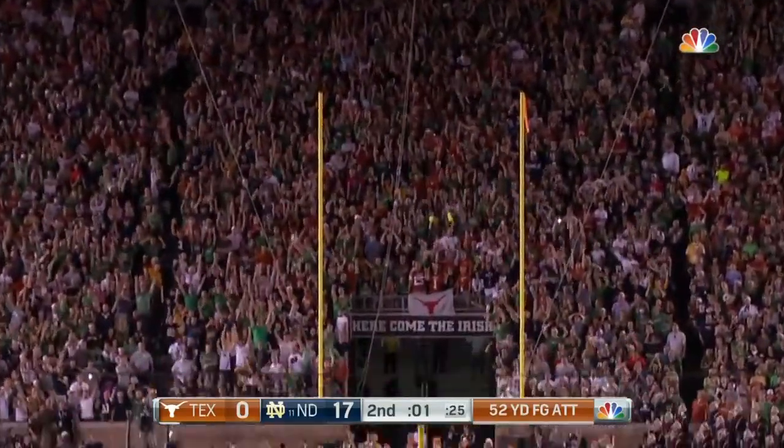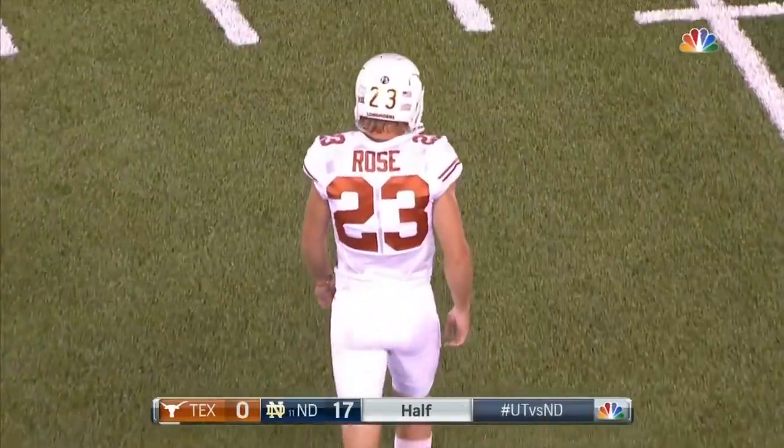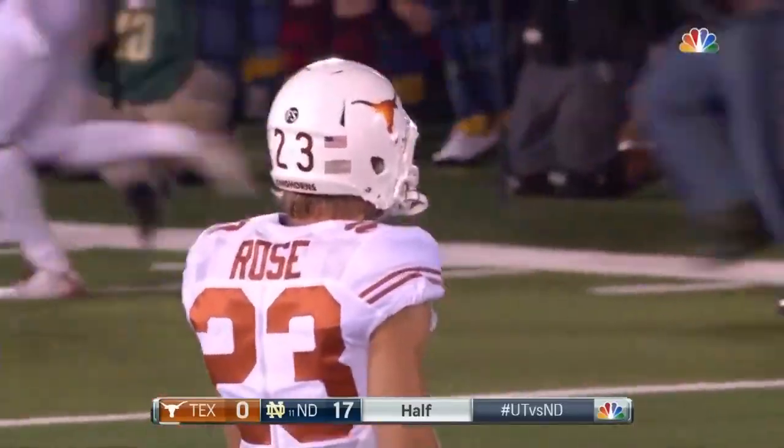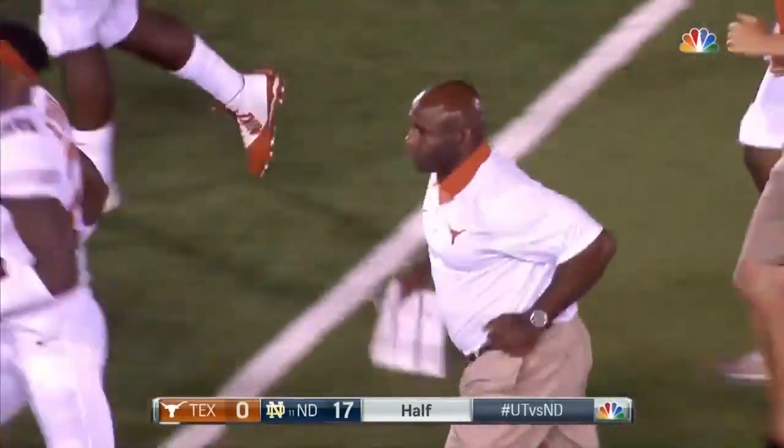Plenty of leg, but this one is wide left. So in the end, the 2 timeouts burned by Brian Kelly and Notre Dame work in the end. And Texas is shut out in the first half.